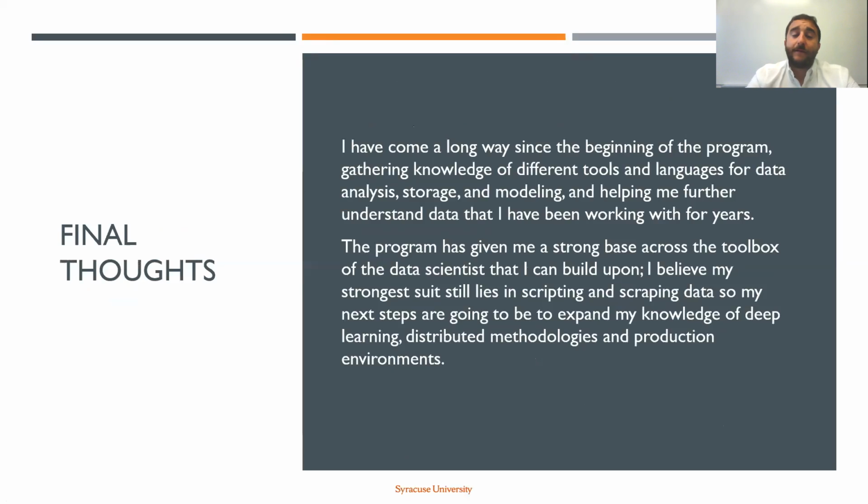As the final thoughts, I can say that I have come a long way, especially as the title of my presentation says, from spreadsheets to pandas. I have gathered knowledge of different tools and languages for data analysis. I have created a strong desire to keep getting better and to keep reading and getting to know new methods. I'll throw in another example here: during the big data analytics class, we got exposed to Prophet for time series analysis, and I think it was mind-blowing how something could come out of nowhere and could be so easily applied, with such great results.